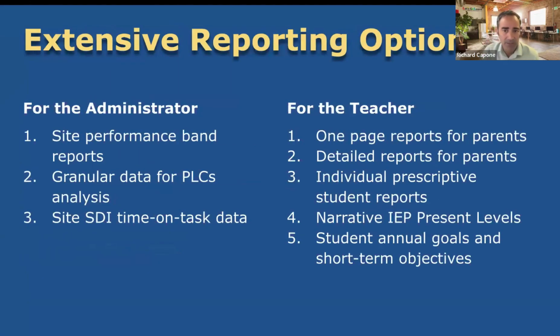Extensive reporting options for the teacher, whether you're a general ed teacher who just needs a summary report, or you're a special education teacher who needs a narrative report to write your present levels and goals, or your administrator who needs different reports. We have it all.